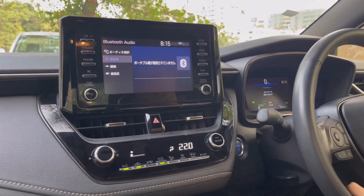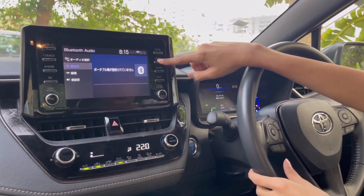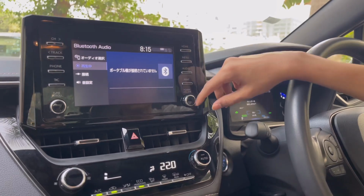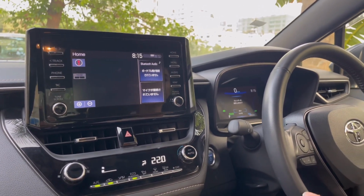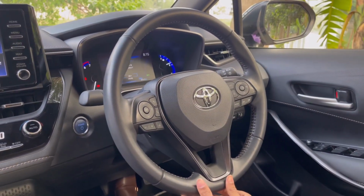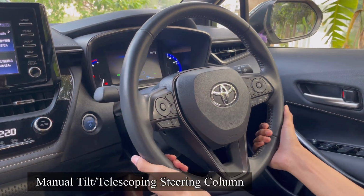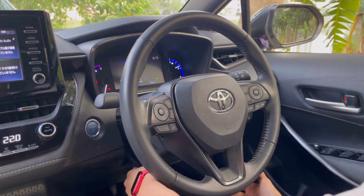So this car gets a 6-inch infotainment system that's from Japan. You can control all your Bluetooth stuff, and you can control radio and AM and your navigation, if it works in Bangladesh. Now let's come to the steering. So steering is fully covered in artificial leather with white stitching. It is manually adjustable but telescopic, so you can adjust it how you want.